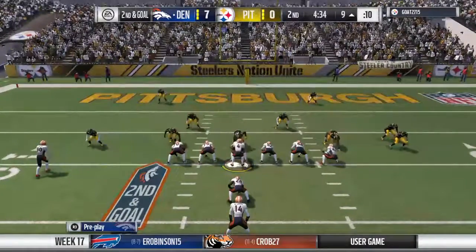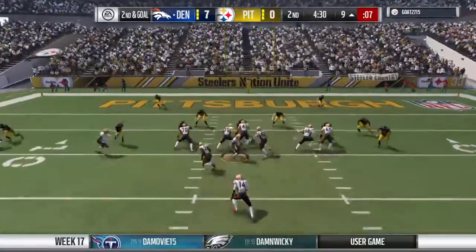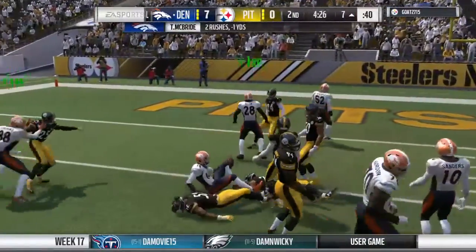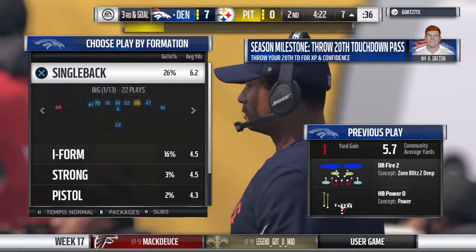They come out here in the eye. Slot man moves right. So second and goal here from the 9. And he will maneuver his way down to about the 7. Only a yard there, and that'll bring us to third and goal.